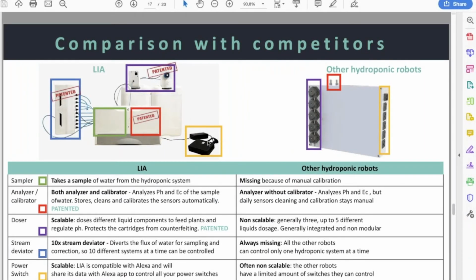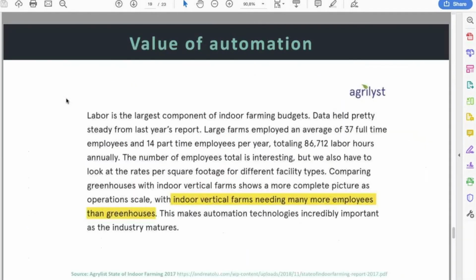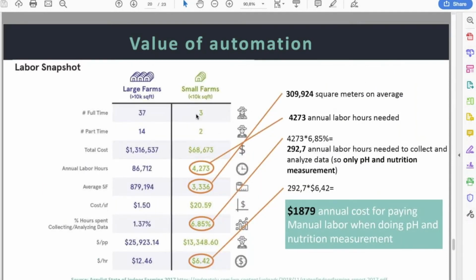So as I said, that is the revolution. Differently from all the competition for the water management devices, the most famous one would be Blue Lab, for a grower, because it doesn't need maintenance or particular installation cost itself.